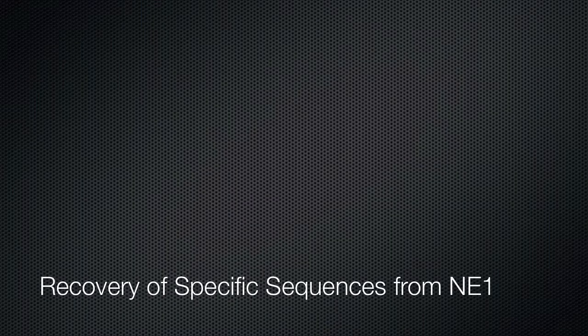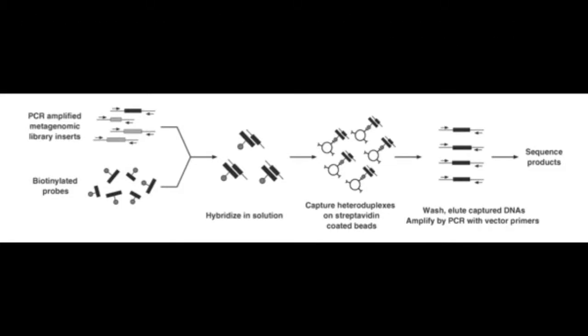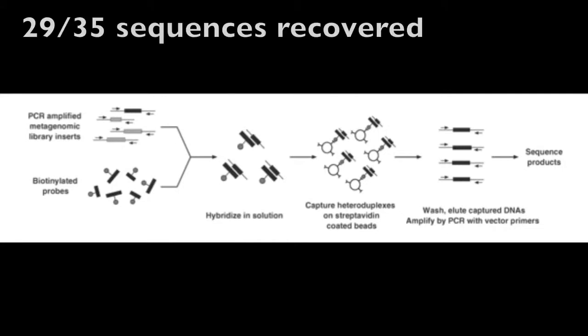To make the research more specific, the potential to recover specific sequences from the metagenomic library was explored. To test the potential, 96 highly conserved mammalian sequences were targeted. PCR probes corresponding to the sequences were created and hybridized to PCR-amplified cave bear inserts. 5 target genes were recovered. When the method was tested on NE1, the Neanderthal metagenomic library, 29 of 35 sequences were recovered.